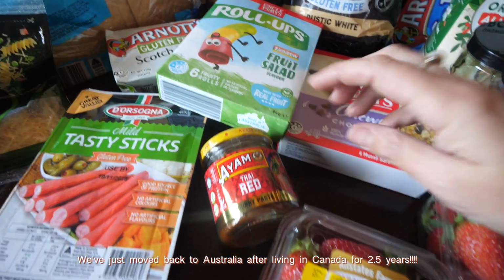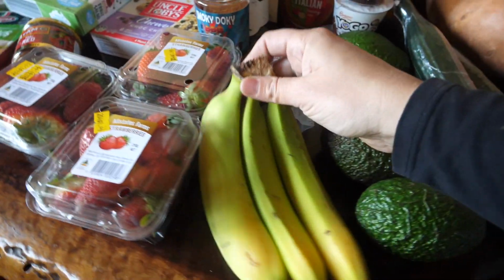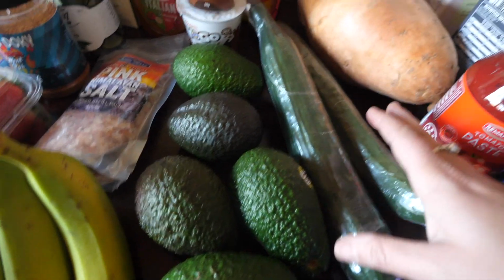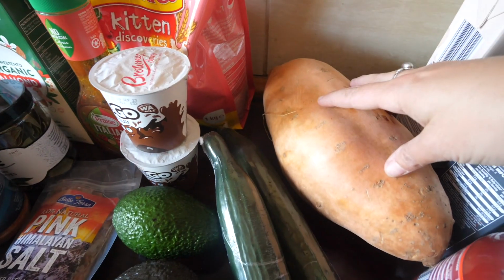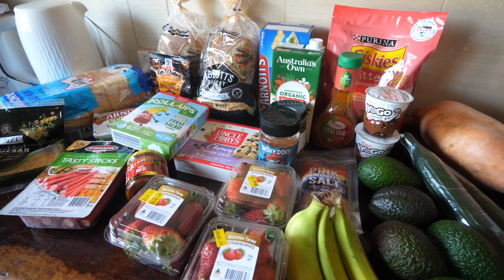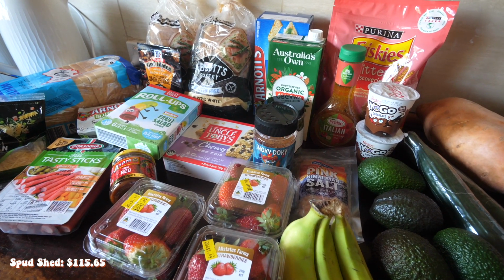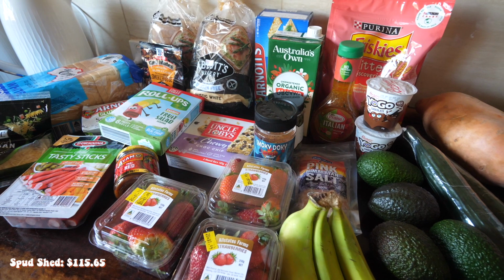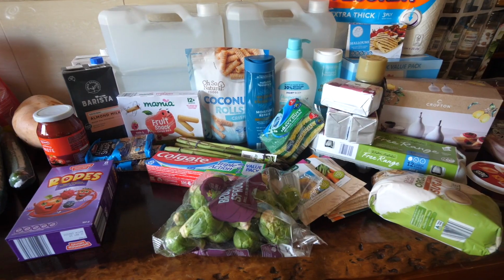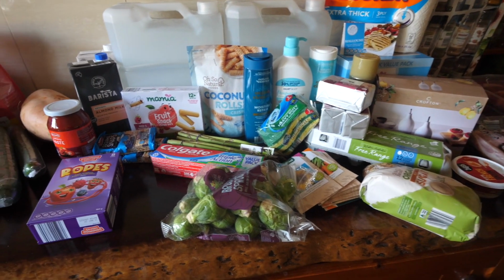some red Thai curry paste. Strawberries are cheap at the moment, they're $2 each. A few bananas, avocados, we love our avocados, cucumbers, and a sweet potato. That's everything from Spud Shed, and that came to a total of $115. And I also bought an almond milk iced coffee that I drank, so that's including that. So that was $115.65.